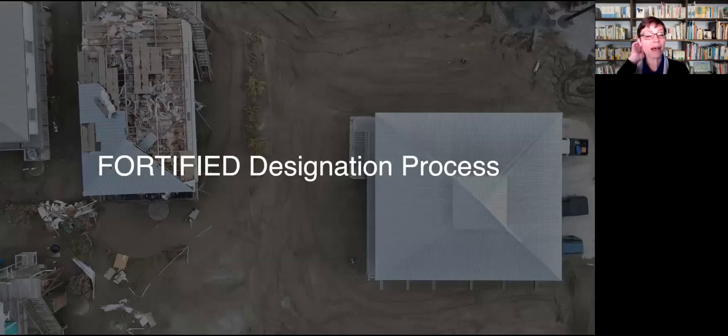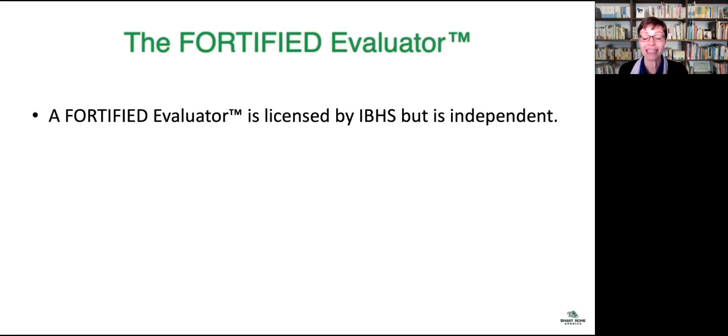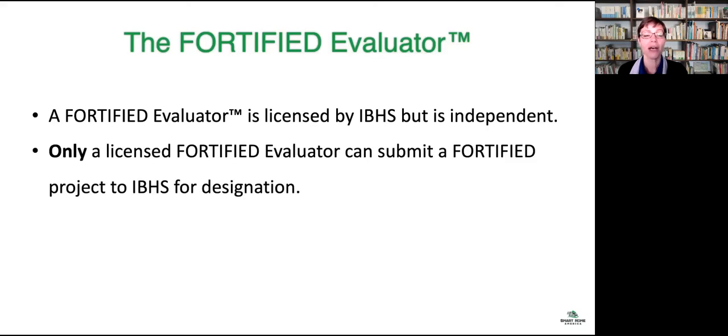So let's talk about the fortified designation process. Okay, we've talked about fortified, and you're excited about it. Now, what happens now? The fortified evaluator is absolutely key in making this happen. Your fortified evaluator is licensed by IBHS, but they are independent. They do not work for IBHS. They run their own companies. They often are also home inspectors or engineers.